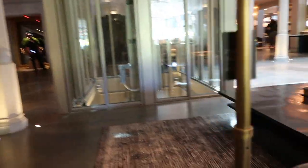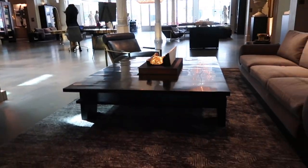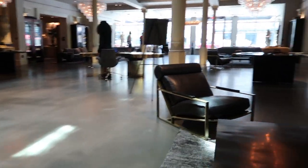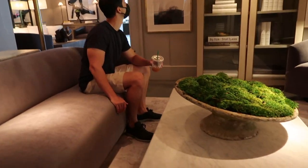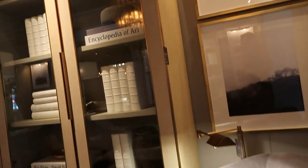I really like these low coffee tables that are big and low. And yeah, this is doing that. These are cool pieces. And I love the books, obviously.